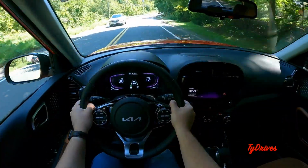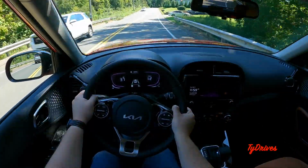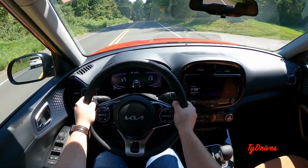Yeah, the engine does stay nice and quiet. I remember there was a day where Kia had some very buzzy and noisy engines, and this just isn't the case anymore. It's a very refined powertrain.